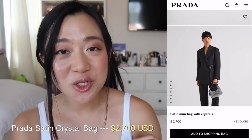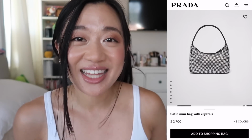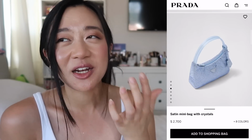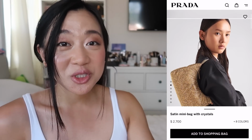Alrighty, so the next bags that I'm going to talk about are crystal bags. So my favorite is definitely the Prada satin crystal bag. This one is $2,700. I think that is so expensive, and I understand there's crystals everywhere, but still that is crazy expensive. And of course I know that it did get a price increase. I feel like I'd be more justified with this bag if it was around maybe the $2,300 mark, that would make more sense, but 27, are you joking?